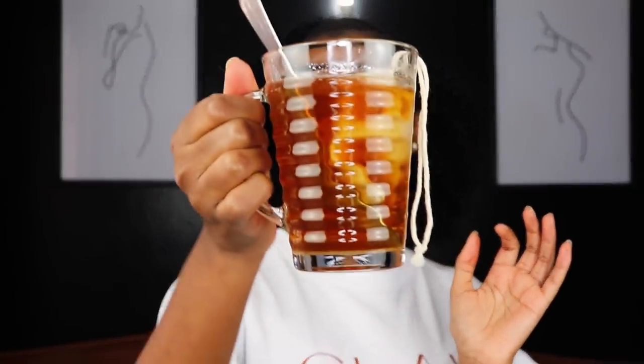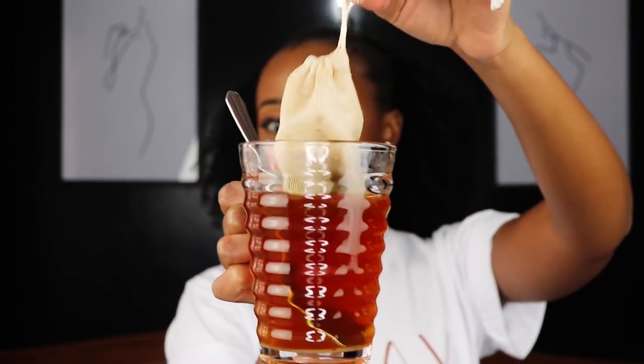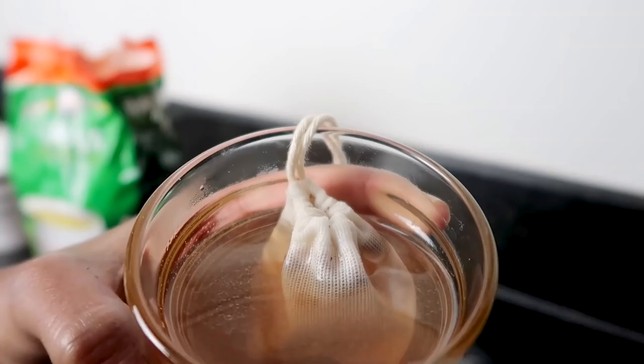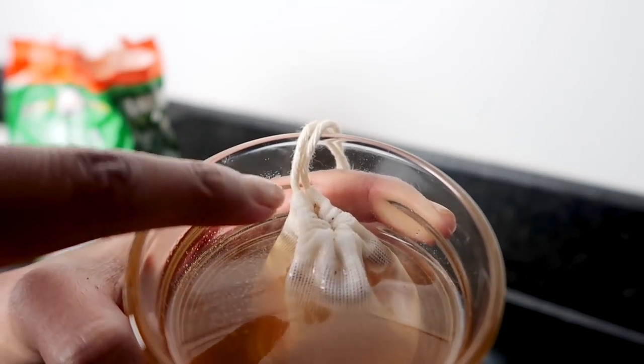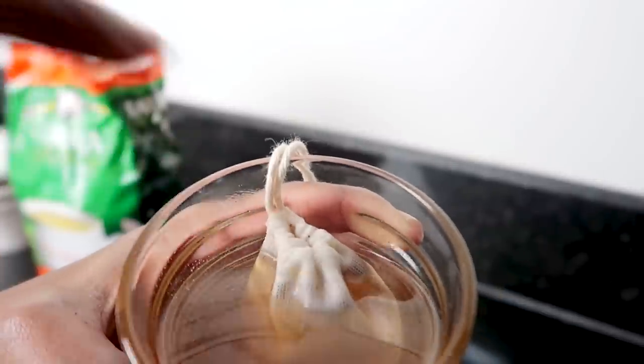Is our tea, you guys, and our reusable tea bag still in there. Now I noticed that there are some specks of tea leaves at the top. I'm not sure if it's from inside the bag, or maybe I could have gotten some of it on there when I was pouring in the tea leaves, but there's definitely some specks of tea leaves over there.